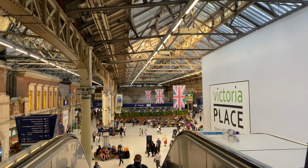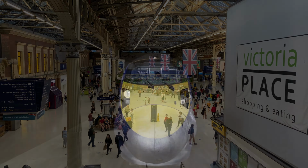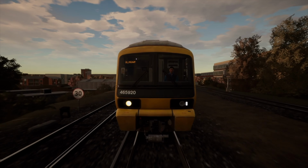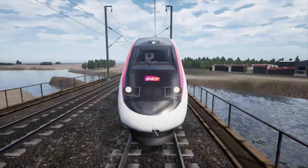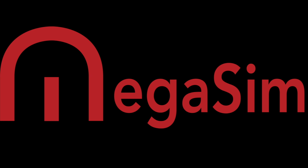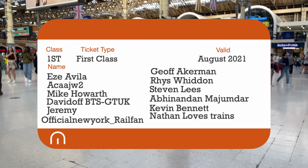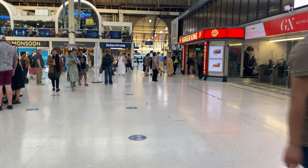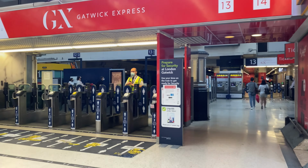Before we start traveling home, let's say one last goodbye to Victoria Station. Okay, so we're at London Victoria. We need to start getting back to St Pancras. So I thought we would just take one final look and one final goodbye to London Victoria Station.